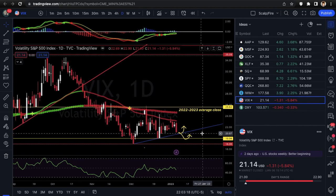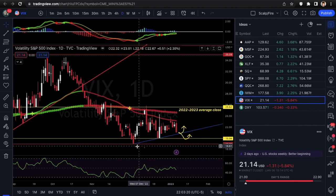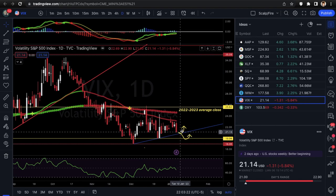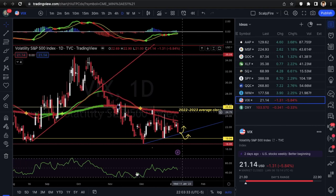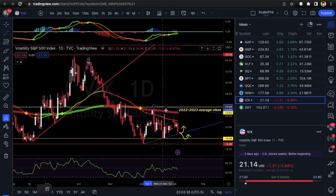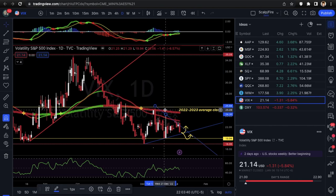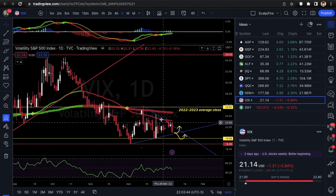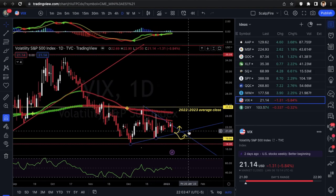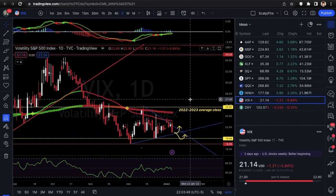So same focus levels as before. This time there's just a new trend line to watch. It could curl up about here. If it breaks, that could give it velocity to the downside, thus resulting in velocity to the upside for stocks. We'll have to see. You could also maybe draw one right here. Not that you really need to chart the VIX, because it's not tradable other than the options. It doesn't have a tradable underlying. You're just trading the options.